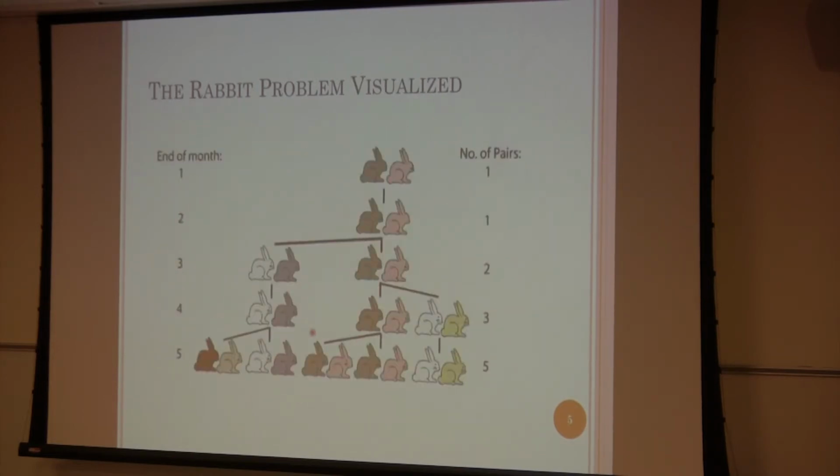Here's a visualization of the problem. Here's our original rabbits. They came out of nowhere. But these are the baby rabbits. It takes them 1 month to mature to adulthood. So now at the end of the first month, they're adults. At the beginning of the second month, they're able to have their own offspring. This is the first generation of their offspring. They keep on living.